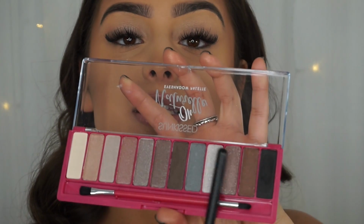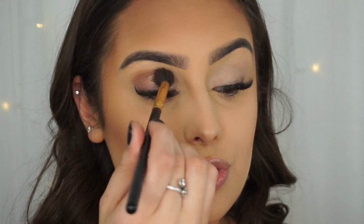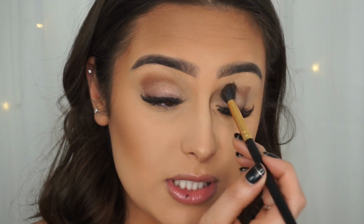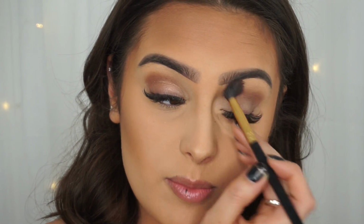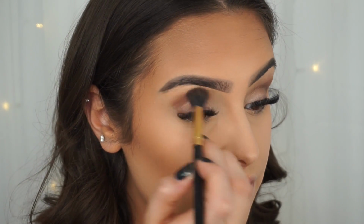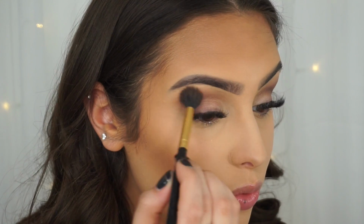I'm going to use the second to the end here, like a nice brown. Really big fluffy brush. And then just going to go straight in onto my crease. Oh God, it's pigmented. Blend, blend. Good thing about these products is they're so easy to blend out, like the bronzers and stuff. Sometimes I'll apply a bit too much and I'm like, it's going to be patchy. It's not. It's so easy to blend. And it's so buildable, all of their products.